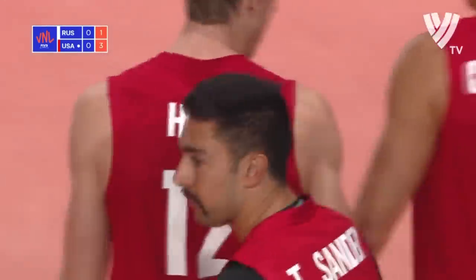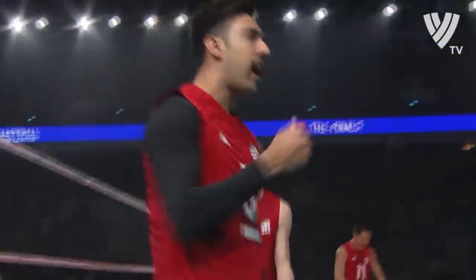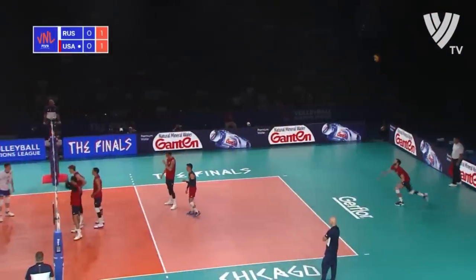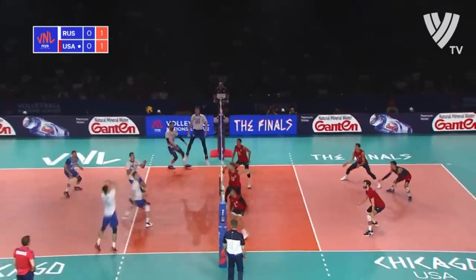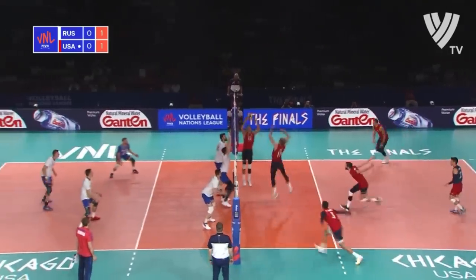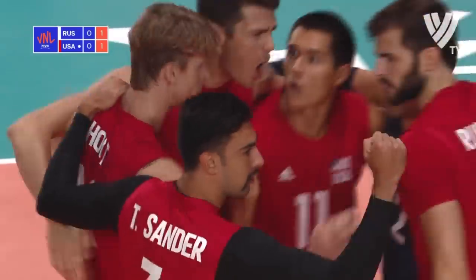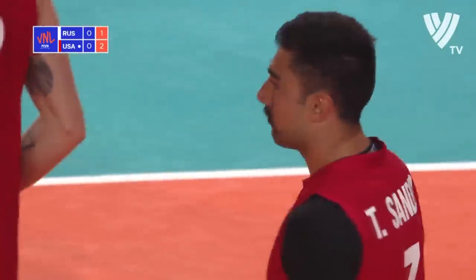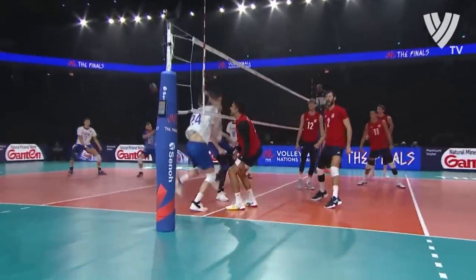Tayler Sander, his visual sequence here, he holds on to the very last part. See his eyes looking through the net. The touch and the block from Sander and Holt. Outside by Sander. It's a super spike from Sander.